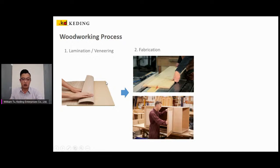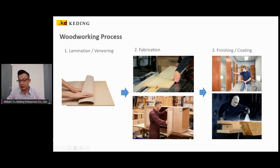This is where we cut our panels to the size we want, or according to our drawings, and then we do the assembly of the furniture, as you can see in these 2 pictures over here. Then the third and final stage is the finishing process, which is actually the process that takes longer. As you can see, these 2 gentlemen are wearing masks and spraying the protective coat in the factory. This takes a long time because when you apply the coating, it's not only 1 coat. It actually has multiple coats, and it has to be air dried. So that takes a lot of time. So these are the 3 steps of the woodworking.